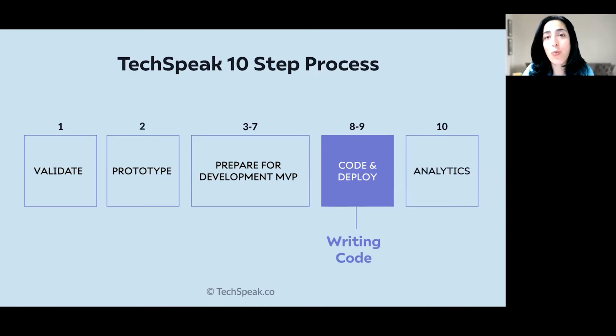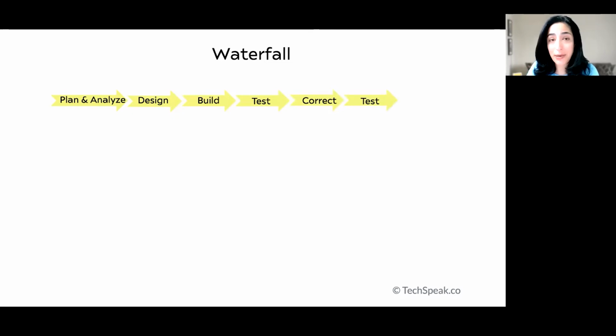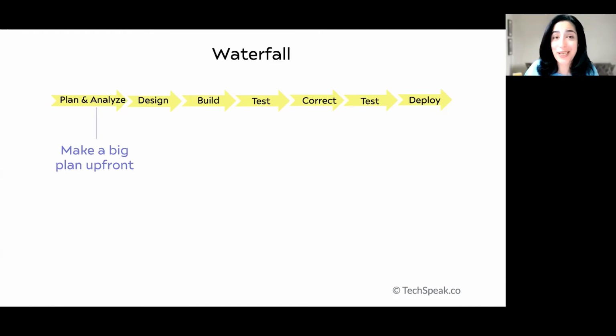First, let's analyze the waterfall project management. So in waterfall project management, you create your product specifications, you do the design, you code, you test, you correct the bugs, you test again, and then you deploy the code into the live environment where your potential customers can use and interact with it. In a waterfall project management, you make a big plan up front and then execute in a linear fashion, hoping that there won't be any changes in the plan. Because once you agree on what's going to be built in your specifications, you actually cannot change what you agreed to build, even if your business requirements change.